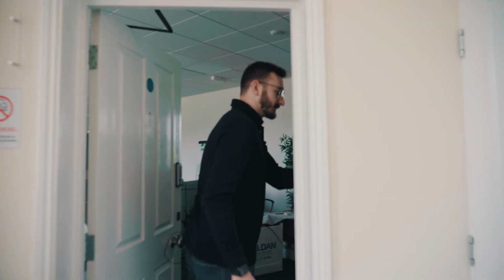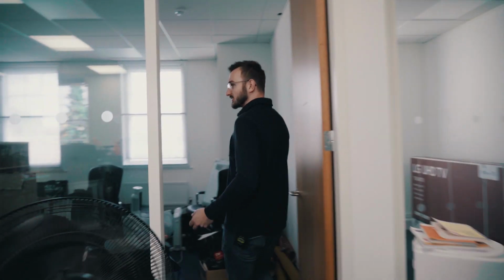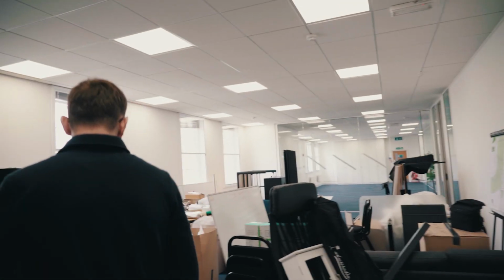All right, so this is the place. Obviously, excuse the mess. A lot of mess, in fact. So this room here is what is going to be the studio, and you can see it is chock-a-block full of stuff. And if we come down this way, this is where we've already started doing some work.